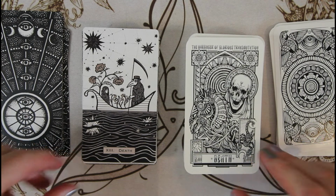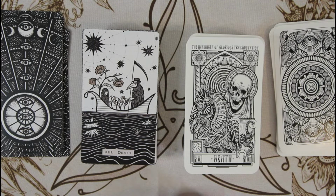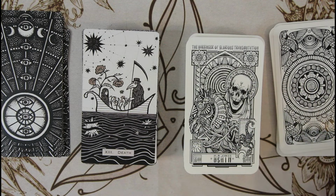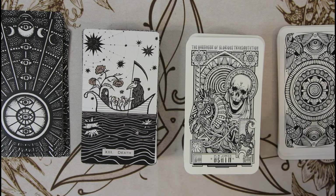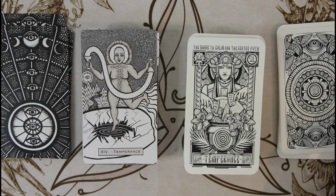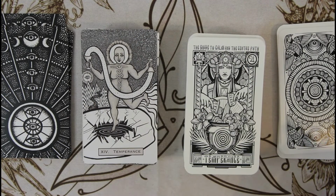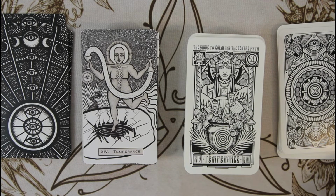Death. I like this. This makes me think of going across the river Styx. And this one, we've got Death on his horse. Skull reminds me a lot of the Marigold Tarot. Temperance. The Guide to the Calm and the Center Path. I like how the cups, the water is flowing between them that way. This is almost like she's making a potion or something.